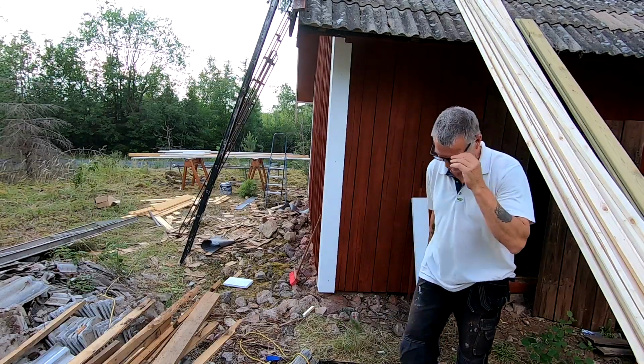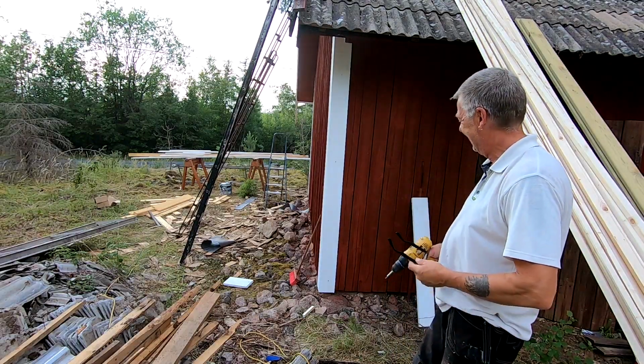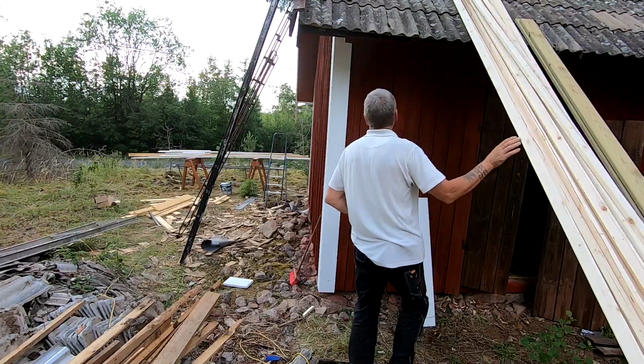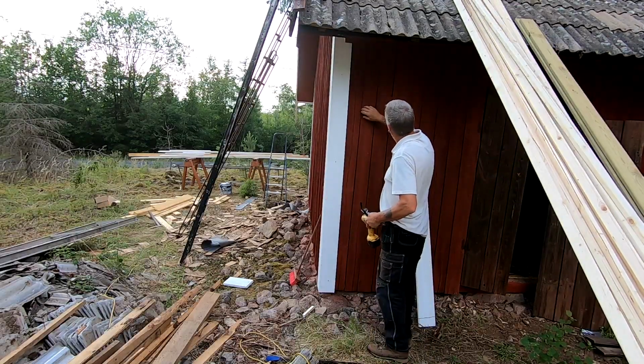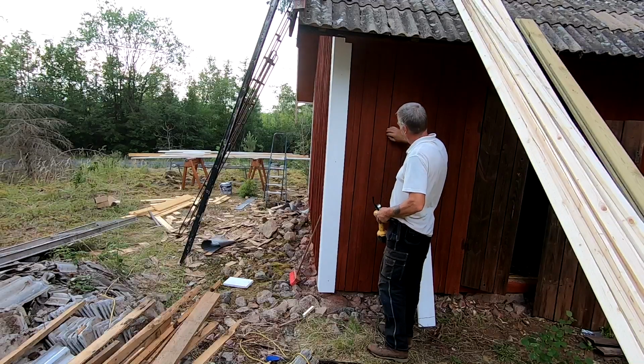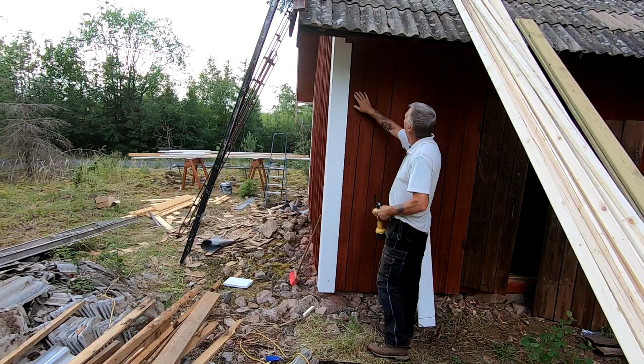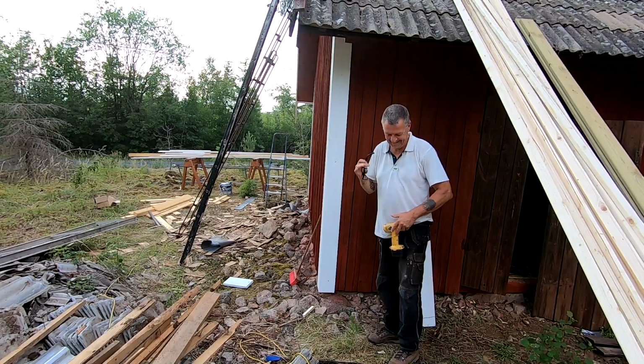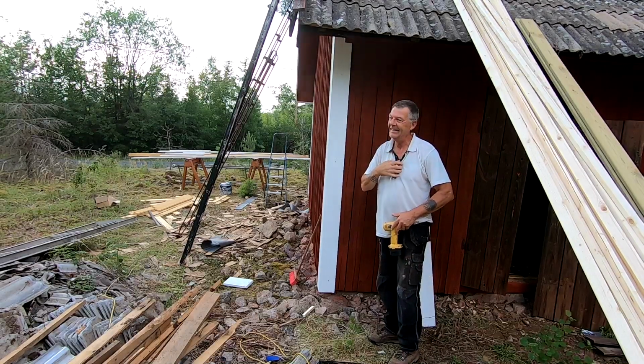Nice, huh? I just need to cut all these down and put one on here in each one. It's getting there, nearly done.